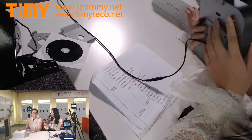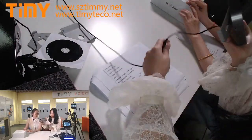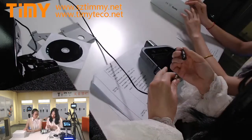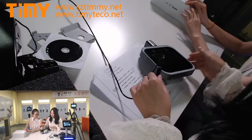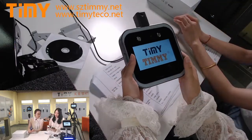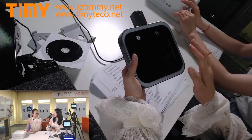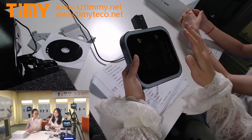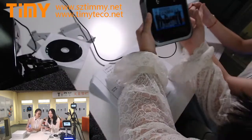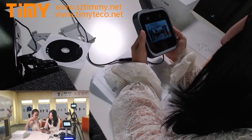This is the device. It is powered on, already turned on. This is the cable. This is our booster logo. You see here, the TIMY booster logo. So we can also put the customer's logo here. Any customer's company logo, we can change it as their requirements. So the customer can do the same here.